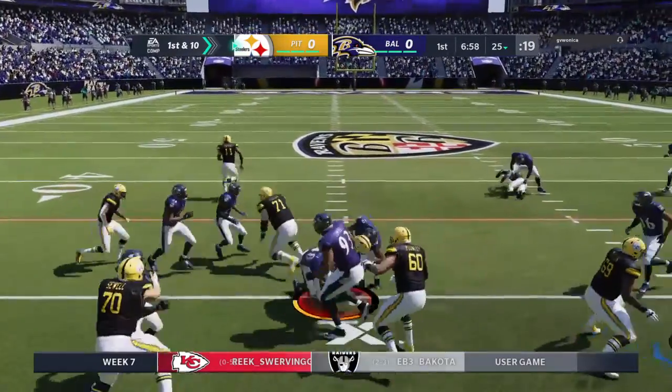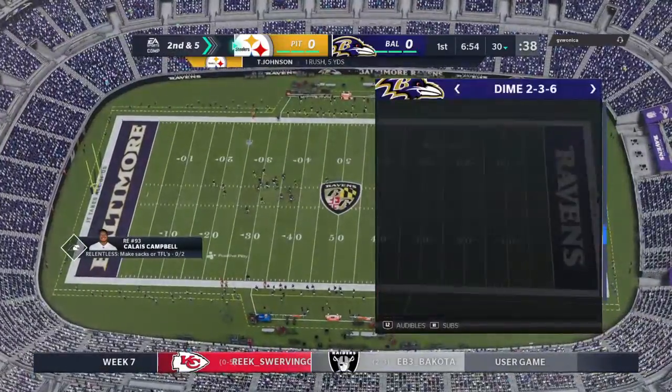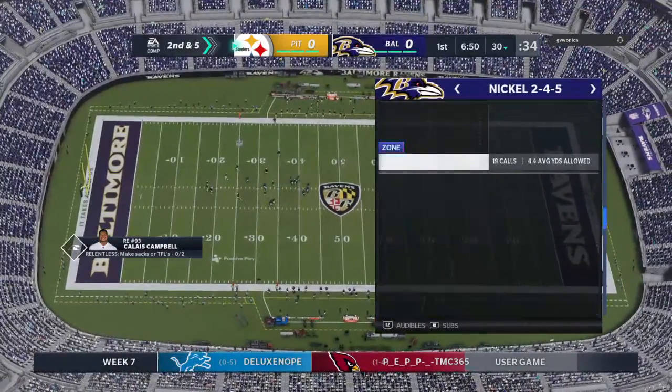Now the forward Terrapin, this is Ty Johnson. And this will be a gain of 5 as he gets it to the 30. 5 yards on the game's first play, second down. It's a gain of 5.